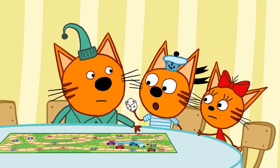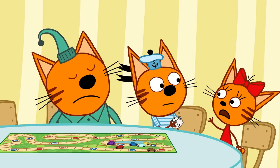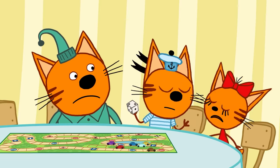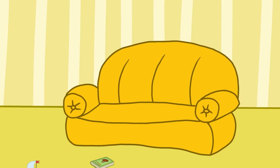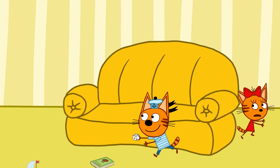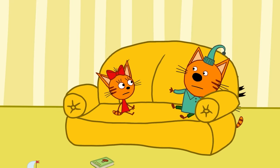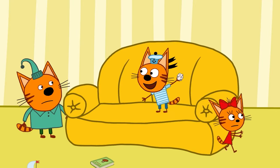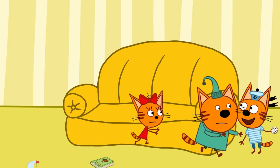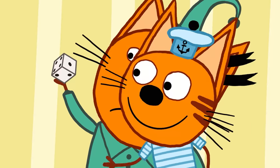Okay, I'll take the first turn. But Cookie, you go first every time. Let me be first for once. No fair, I never get to go first. Let me! But I'm faster, so I should be first. Me, I'm first. The kittens didn't want to let each other go first.